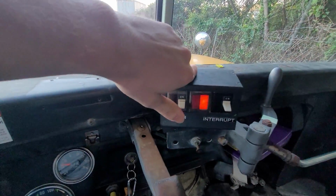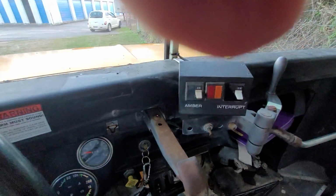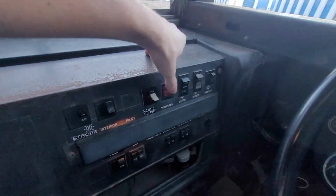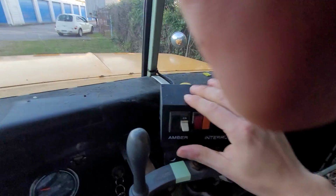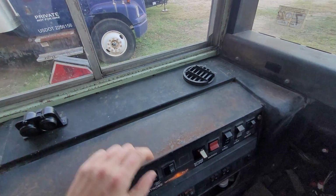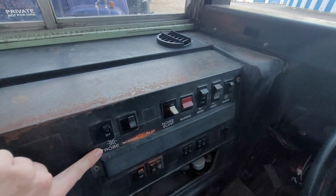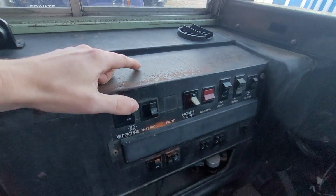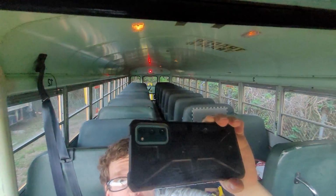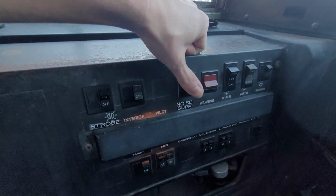Interesting. Haven't seen that before. I added that. It doesn't work right now. I have the strobe light at home. I need to wire that up too. Interior lights are on right now. You get a solenoid for that. I'm going to add a noise suppression switch also.